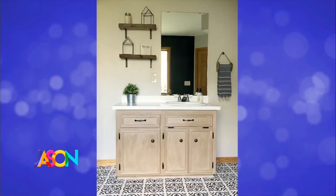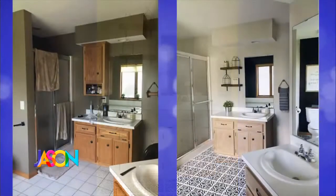So goodbye medicine cabinet, goodbye 94 oak. Yes. And then just new hardware. I didn't replace the hardware. You didn't? I used the same stuff. Yeah. It actually was black. Oh, and so I felt like it actually worked with that. Although I have spray painted hardware before to make it a different color.